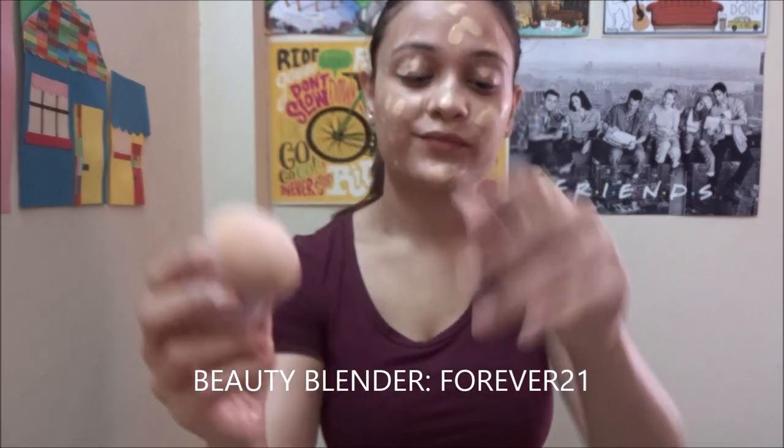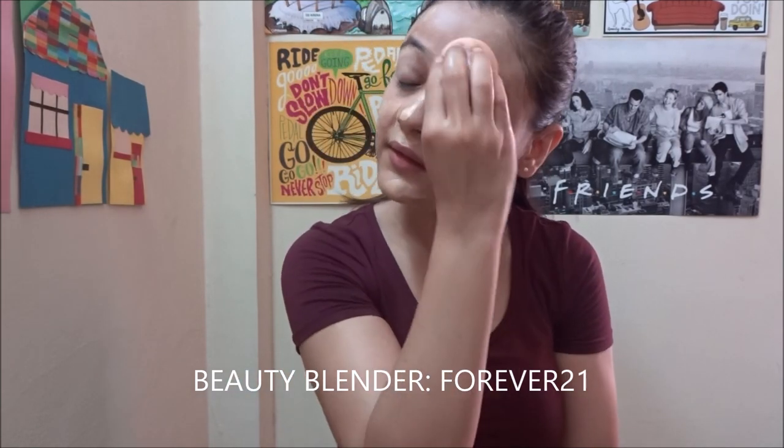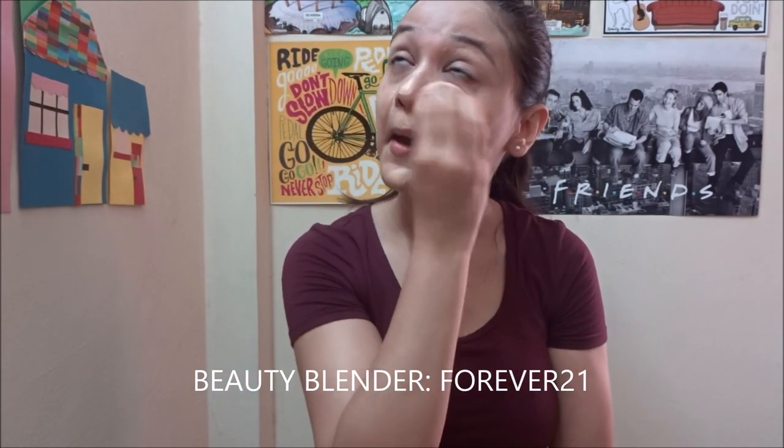Now I'm going to use my beauty blender and I'm going to dab. That's how I blend my foundation, that's how I apply my foundation. This is one technique, I just started using it. Before, I never used to use the beauty blender. But this one, I got it from Forever 21 and it's been a month and I'm really liking it. It's very easy to use, so you should definitely get one for yourself.